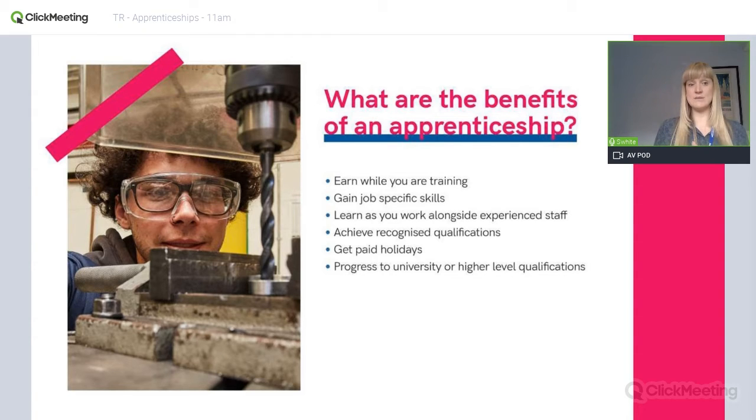So you gain specific skills in the workplace that you wouldn't necessarily get on a full-time course. Say you were doing business admin for an accountancy firm, you would develop skills and experience within that setting as well. So you would learn specific job-based skills as well as your qualification.